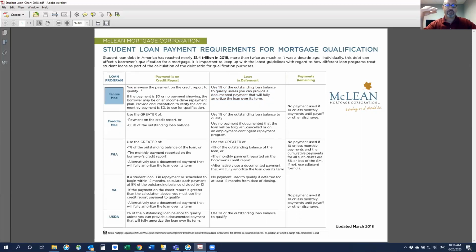And if you have above a 700 credit score, this is a really good way to go. Freddie Mac is a little bit different. They will go with whatever's on the credit report. If nothing is showing on their credit report, they're going to require 0.5% of whatever it is.